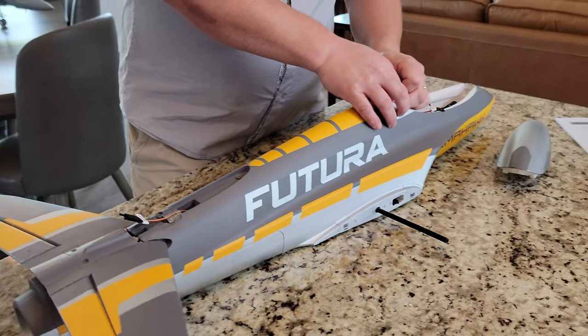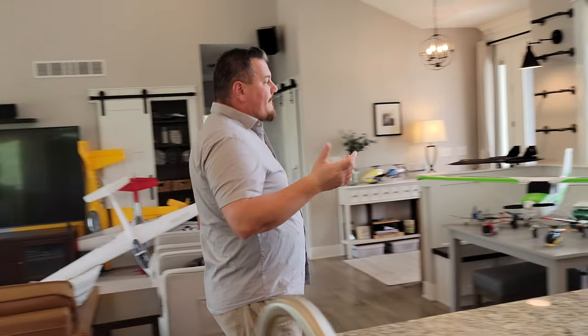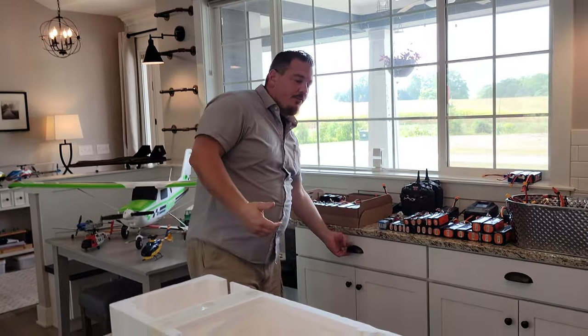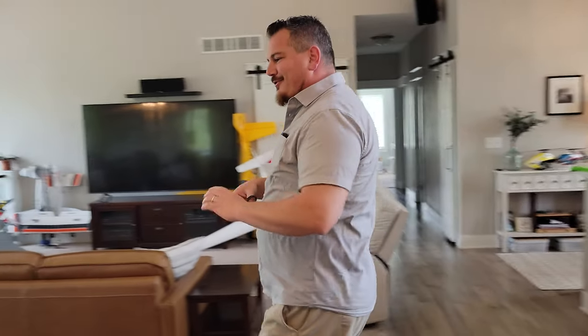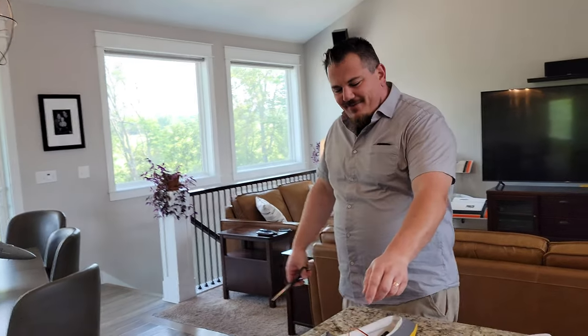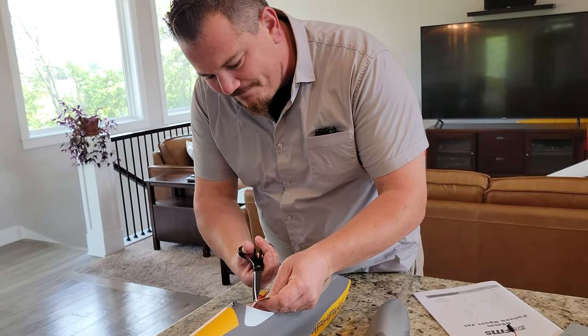The F-18 is over my shoulder, which by the way is absolutely fantastic. We haven't flown it yet, but we did a super complicated, really long build because we know you guys hate short videos from Brian Phillips RC. And you punish us every time we do it. So we're gonna make them extra short for you on that one.